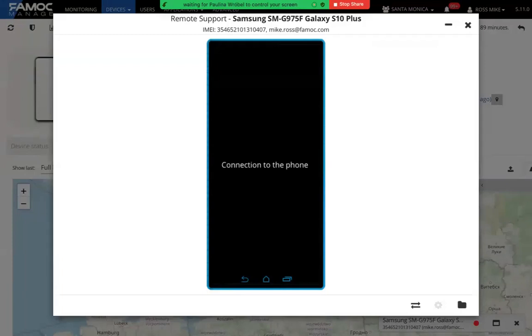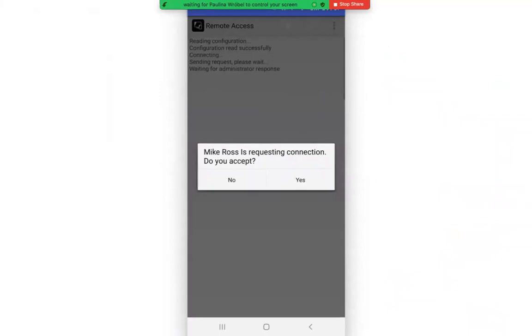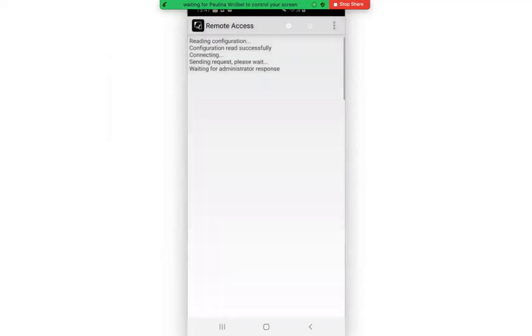Okay, I will switch to the device. I will show you. The Famoc administrator knows that the user needs to approve this session. On the device, it looks like this. The remote access starts to run on the device, and I'm asked to accept the remote session. It is to prevent the administrator from connecting to the device without my knowledge and checking my text messages or private photos.